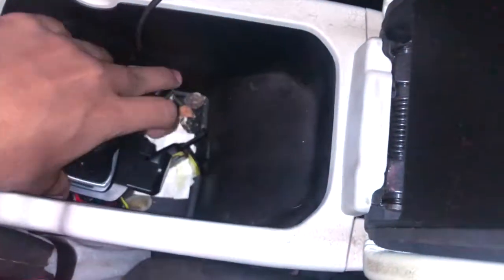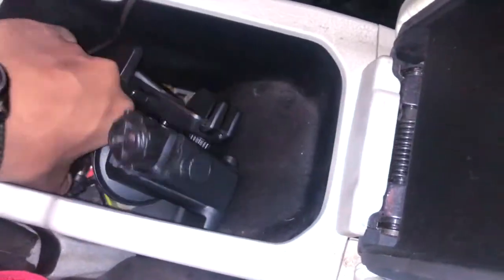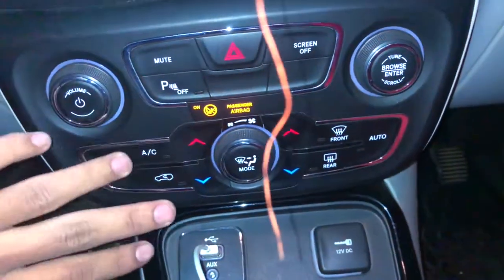So you have a center cubby rest, or you can say it's an arm rest, and inside you can keep a lot of things. It's pretty much deep. I kept my phone holders inside, you know. I also keep my small car inside it, as you can see, it's a small car inside. So that's pretty much it. So these are the AC controls. You have fan vents. This is a dual zone climate control.